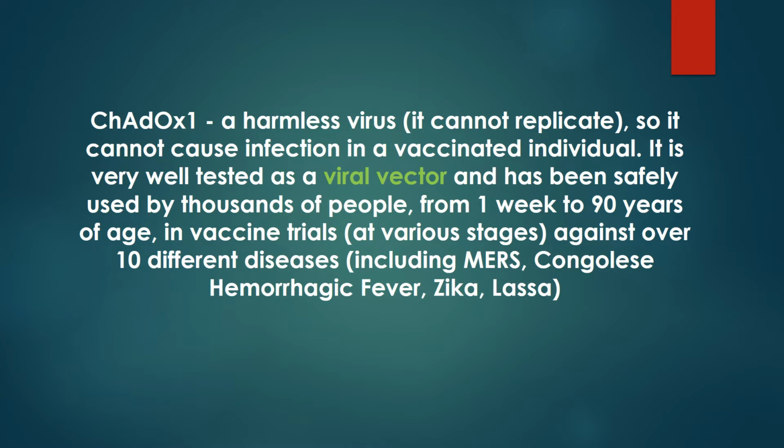which is harmless because it cannot replicate, so it cannot cause infection in a vaccinated individual. It is very well tested as a viral vector and has been safely used by thousands of people from 1 week to 90 years of age in vaccine trials at various stages against over 10 different diseases, including MERS coronavirus, Congolese hemorrhagic fever, Zika virus, Lassa virus.